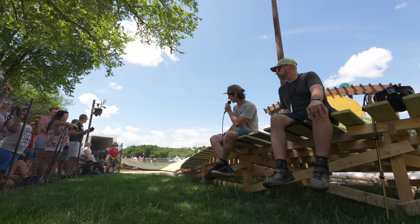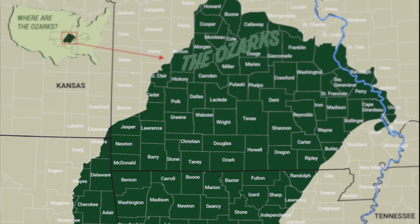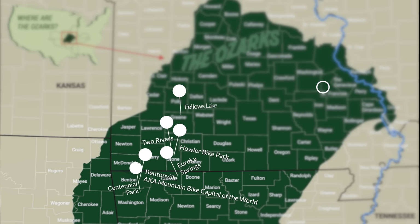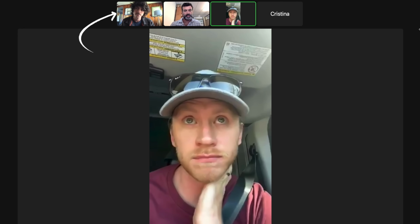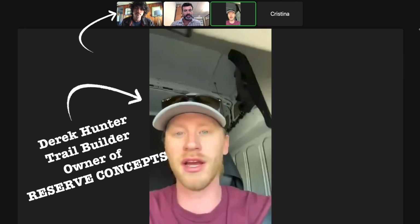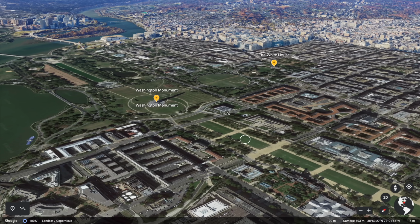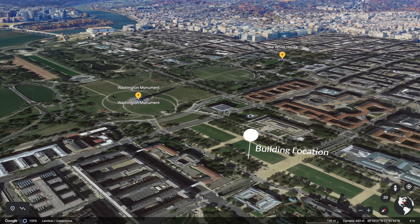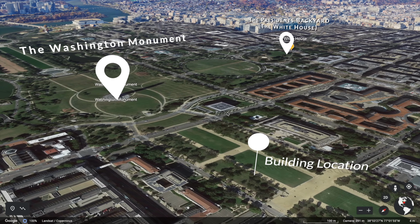And if we look at the Ozark map a little deeper, you'll see why they included mountain biking. Notice Bentonville is part of the Ozarks, which is the self-proclaimed mountain bike capital of the world, along with various other amazing bike spaces. So it made sense when they asked myself and Derek, the owner of Reserve Concepts, an Ozark trail building company, to come build out on the lawn. But we had a few obstacles we'd have to overcome if we were going to build this close to the Washington Monument and the president's backyard.